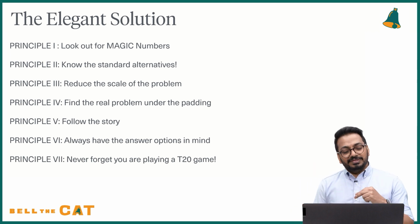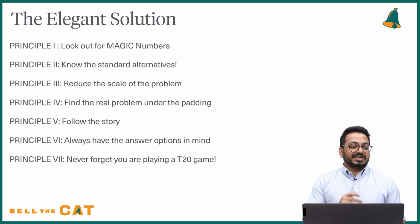And actually, there is one thing that is most important, which I didn't mention as a principle so far. Never forget you're playing a T20 game. That is very, very important because this is actually an aptitude test. Unless this mindset is there, maximize, maximize, maximize, faster, faster, faster, you're not going to get this.